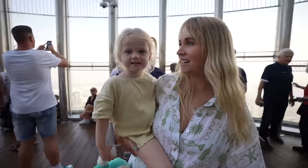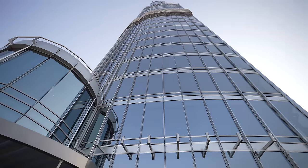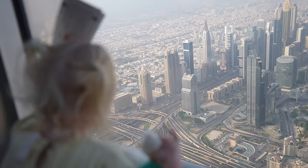I haven't told you where we are yet. Guess what we're on right now? We are on top of the tallest tower in the world. Want to see the view? Yeah. We're really high. Holy moly, we are high, Steve. Look at this. Are we above every single building?